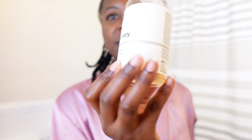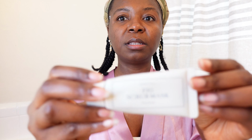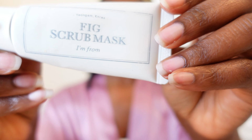Most of the products I do not use every day, just like this toner right here and this mask. I don't like the smell. The smell is overpowering for me, so I do not like the smell. That's that. So another face scrub that I have, I love it, and this scrub, oh my god, this thing is amazing. It's a Korean brand actually.